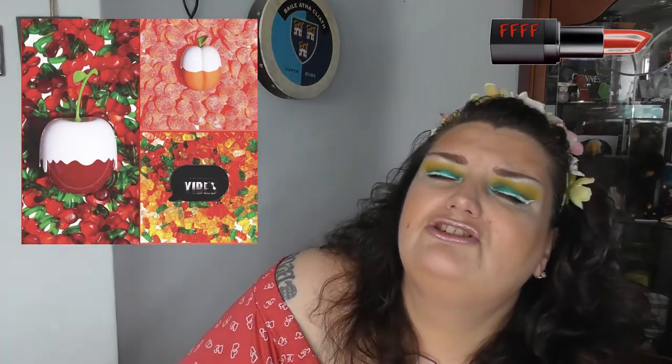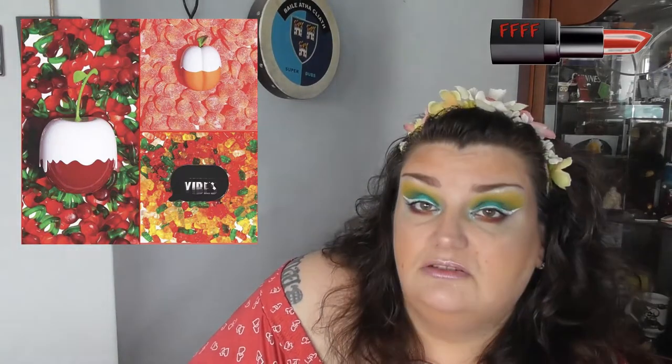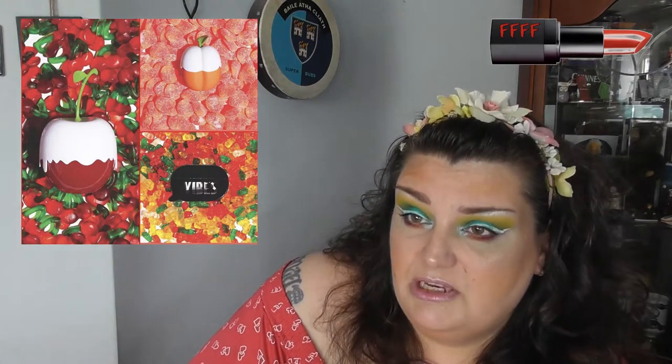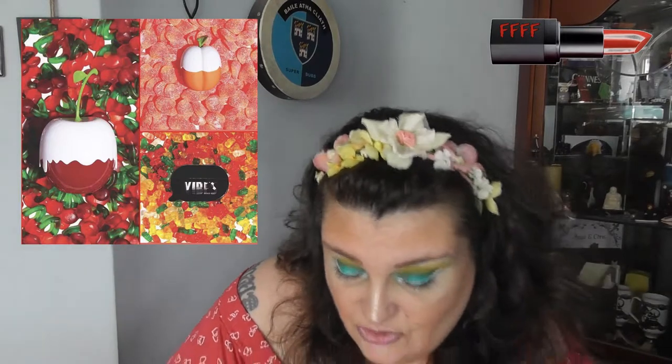I must admit it's got pineapple in it, which really makes you want to try it, but whoa. No, because I don't buy perfume if I can't test it first to make sure it's going to smell okay on me and to make sure it doesn't give me a migraine. So, yeah, I'll pass on that, thanks.